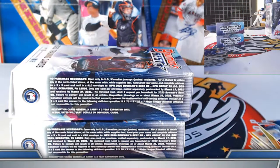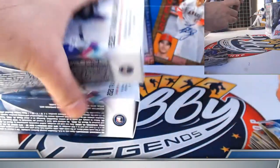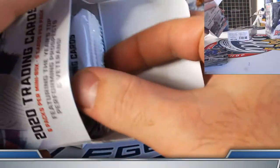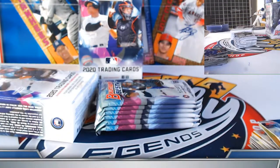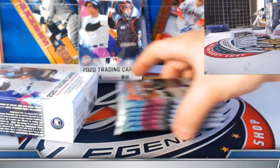Oh, okay, so Judge does have a base set autograph. Yeah, those must be super tough. I'm curious if they have full colors, right? That's what I'm curious on. Like guys like Trout or Acuna. Does Acuna have blue autos? Does Acuna have green autos? I don't think so. I don't know. I would bet that the base print run is somewhere around the blue auto.